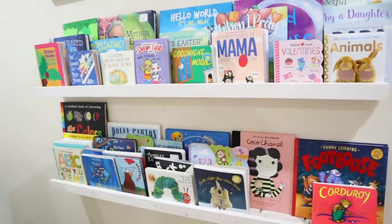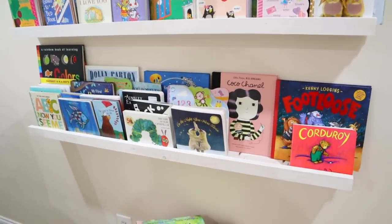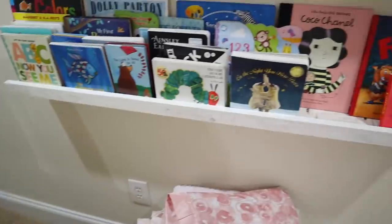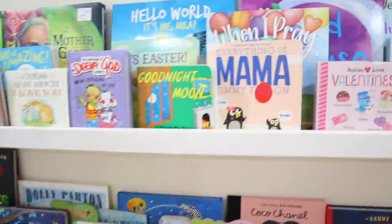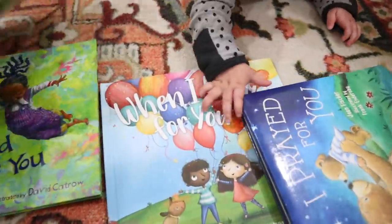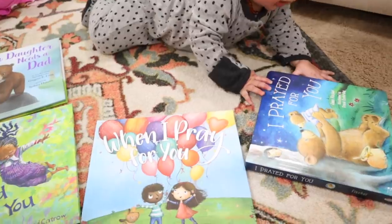In case you didn't know, Mila loves books, and we love reading her books. I love collecting the books. There's a few missing right here, just because they're down here. I want to show you a few of our favorites to read her, and I will link them down below. We obviously love anything that's going to talk about God and praying for baby Mila. So those are typically our favorites.